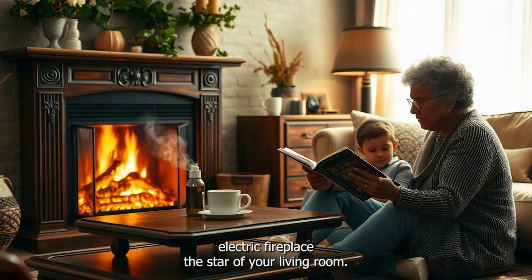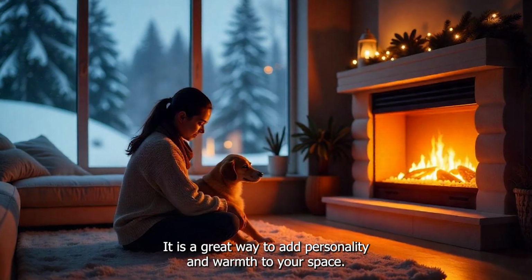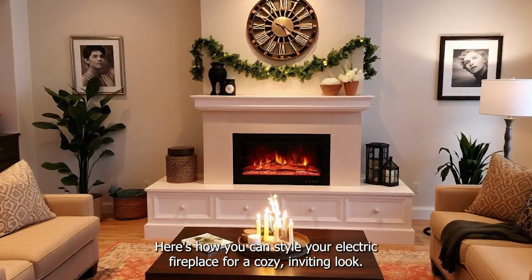Want to make your electric fireplace the star of your living room? Decorating it is a great way to add personality and warmth to your space. Here's how you can style your electric fireplace for a cozy, inviting look.